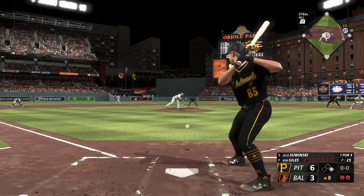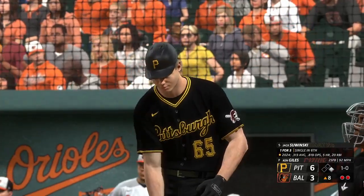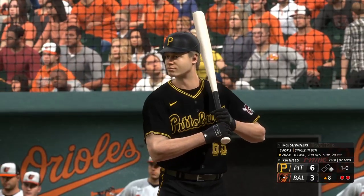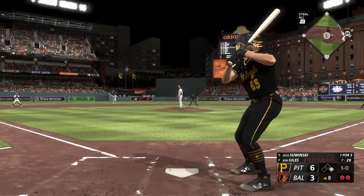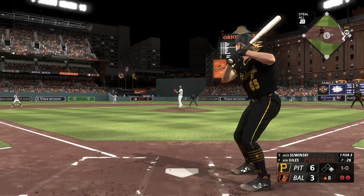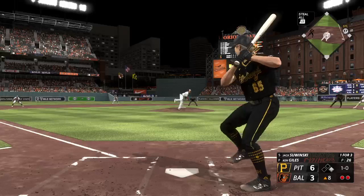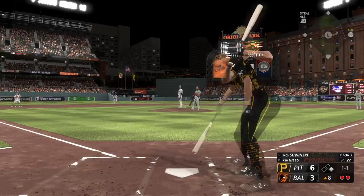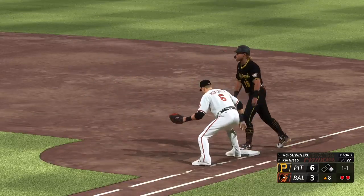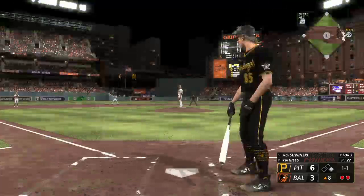And the batter now, Jack Suwinski. Ball one, no strikes. Here comes a pitch. And it's 1-1. Wow, no fair right there. I mean, that slider didn't move till the very last moment. Incredibly difficult to pick that up. Just kind of have to tip your cap on that pitch.